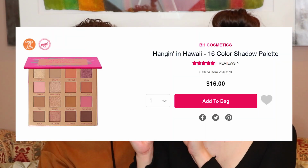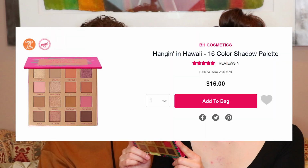BH Cosmetics came out with these new eyeshadow palettes. This is the Hanging in Hawaii. And what did you say to me when I showed you this? Said you're gonna be kawaii in Hawaii.